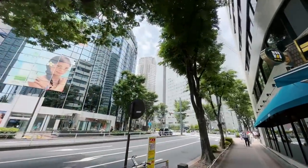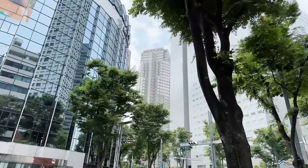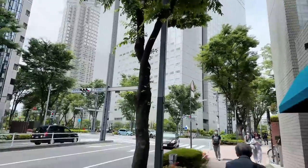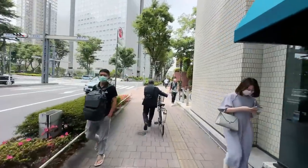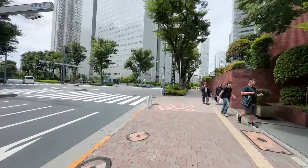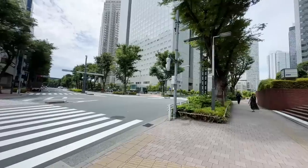Boy, I love the architecture of the Metropolitan Building. That's part of it there. Wow. So this side of Shinjuku has changed quite a bit. During the pandemic, we saw a lot of the businesses going out of business, new businesses coming. Oh, I remember the last time I was here. Yeah, Tocho.